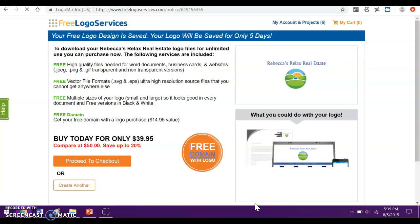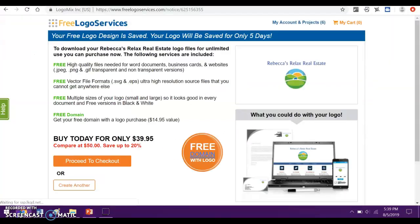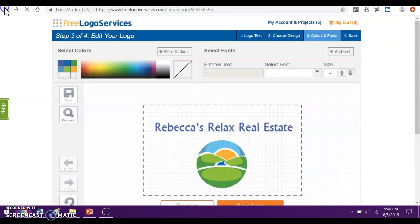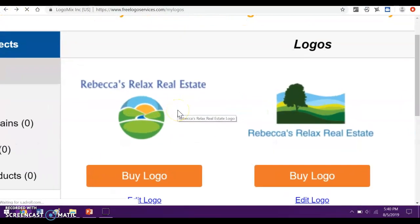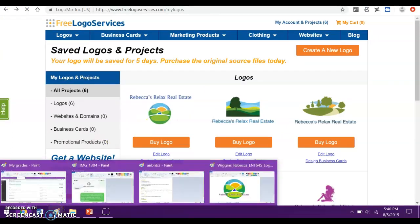So just imagine me going through this so many times, okay? And almost giving up. I even tried one site that was kind of free, I guess. And this just wasn't good to me. It just wasn't good. I was very discouraged. So I even tried to zoom in and screenshot. Finally, I decided maybe I could make this happen on Paint.